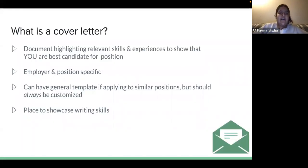Okay, so what exactly is a cover letter? In the simplest terms, it's a document highlighting relevant skills and experiences that show that you are the best candidate for the position, which sounds very similar to a resume in some ways, but the way that I look at it is that a resume is a mirror of what you are, but a cover letter is sort of where you can advocate for yourself. It's talking about specific positions, it's talking about specific skills related to that position.